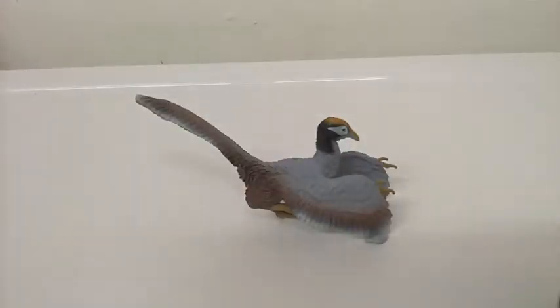Archaeopteryx belongs to the clade which includes birds. By that I mean modern day birds. Thus it is a theropod. It lived 150 million years ago in Europe. It's about the size of a modern day magpie.